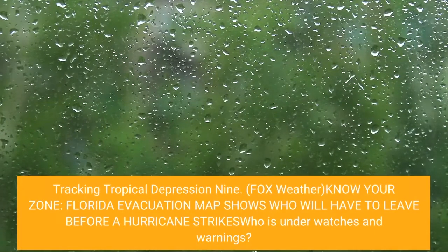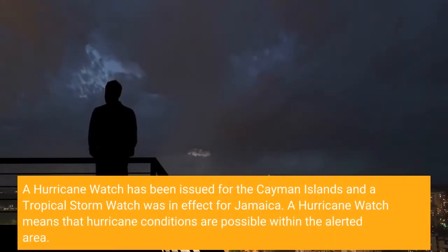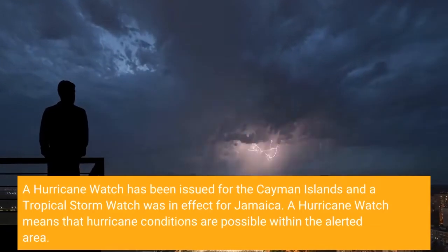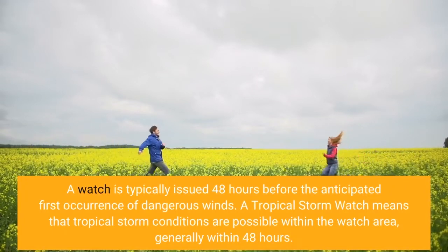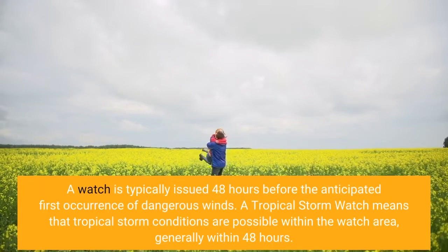Know your zone: the Florida evacuation map shows who will have to leave before a hurricane strikes. What watches and warnings are in effect? A hurricane watch has been issued for the Cayman Islands and a tropical storm watch was in effect for Jamaica. A hurricane watch means that hurricane conditions are possible within the alerted area. A watch is typically issued 48 hours before the anticipated first occurrence of dangerous winds. A tropical storm watch means that tropical storm conditions are possible within the watch area, generally within 48 hours.